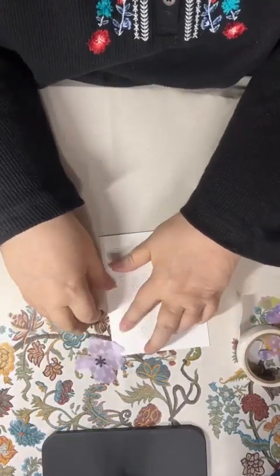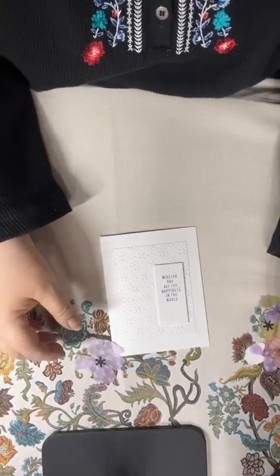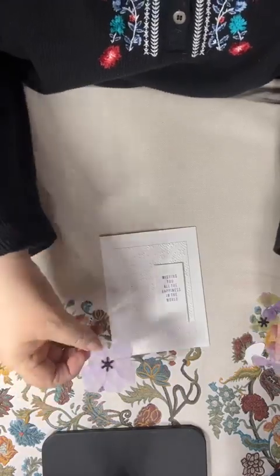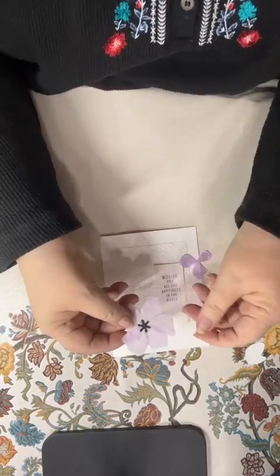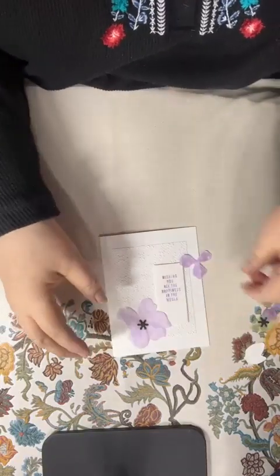And then for our other flower, that's the littler one. Don't those little dots look cute on there? I think those are really cute, the little embossing folder dots. Those are cute. I like them.